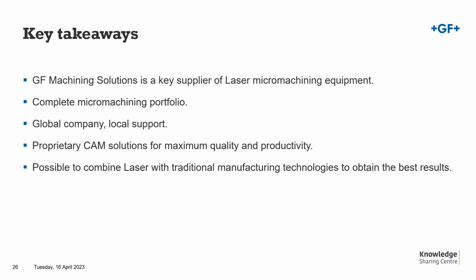What makes possible what you've seen in this presentation, however, is the power of our proprietary CAM solutions that provide the maximum quality and maximum productivity, and as well the greatest freedom of design. And last but not least, it is always possible to combine laser with traditional manufacturing technologies, and we've done it several times. We have the advantage and the privilege to have high-speed milling and die sinking and wire EDM in our portfolio. So we can combine these different technologies to provide the customer the maximum flexibility and value. And also, in this case, we've done it because laser micromachining has some limitations that can be easily solved with traditional technologies as well.